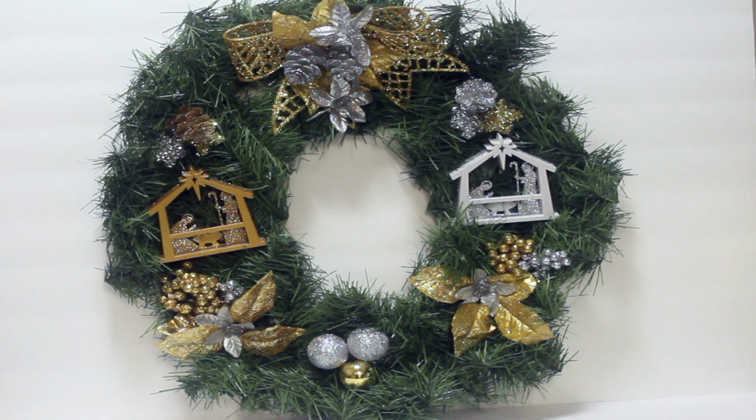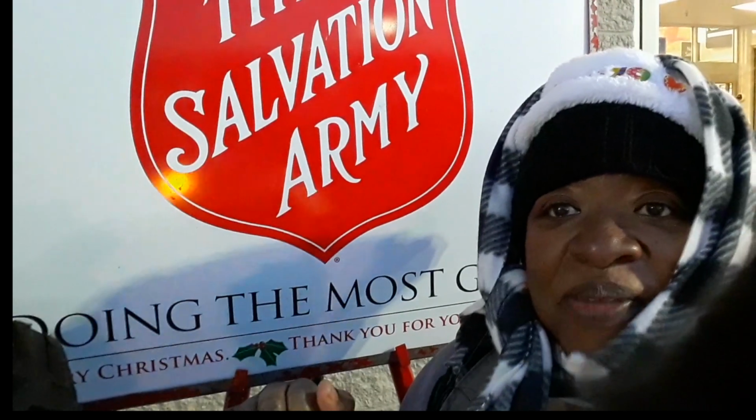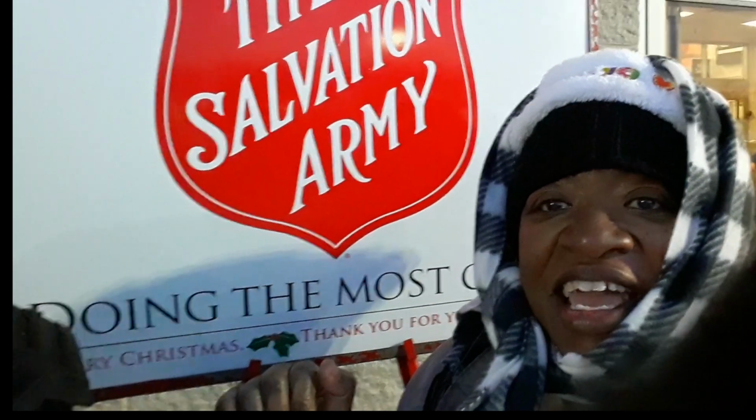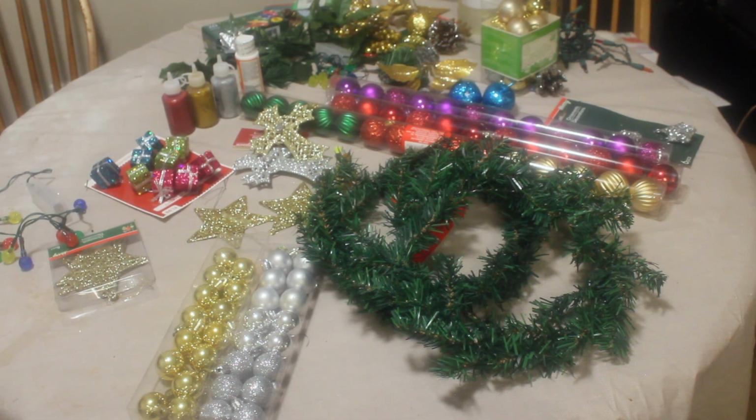What do you think of my first time trying to make a wreath? This is my first time creating this. There ain't nothing here. Ringing the bell for the Salvation Army. And it is 19 days to Christmas. That's exactly what I said. 19 days. The products come from Dollar Tree. Some of the products come from Family Dollar, and some of them come from Walmart, but the majority of the products come from Dollar Tree.